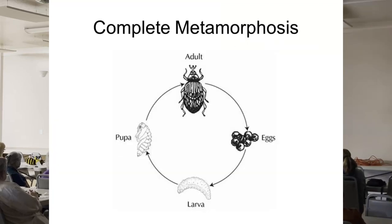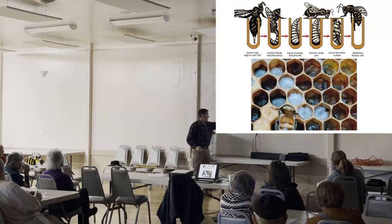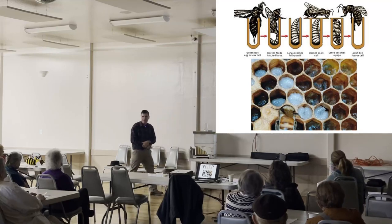Also, like all insects, they have a cocoon. You don't see the cocoon because that's inside the hive, but like a butterfly and a praying mantis, they build cocoons also. So does a bee. They'll build their cocoon, but you won't quite see it. This capped area here, that is what their cocoon is.